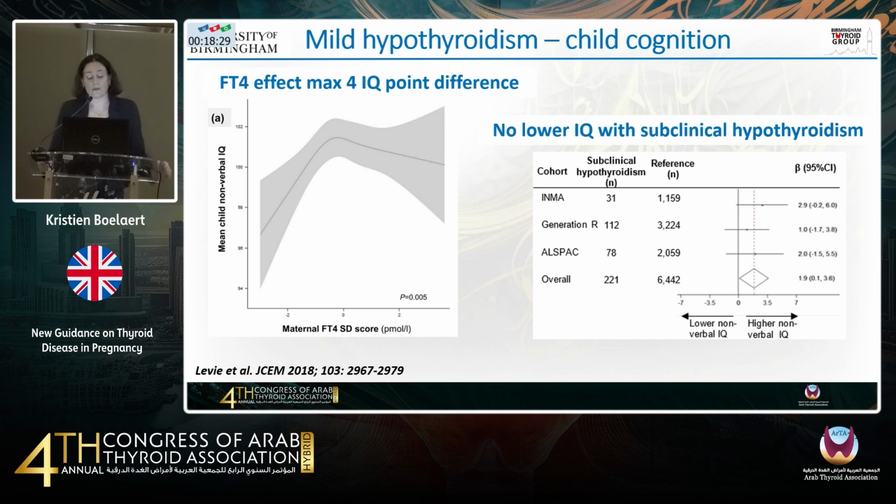And again, looking at offspring, so these were all pregnancy risks, but looking at offspring and child cognition, I think we're all aware of data showing that free T4 at both the lower end and the upper end is not good for the fetus. But when you look at the maximum free T4 effect, this accounts for a maximum of about 4 IQ points, and you can see again this inverse-shaped curve. And then, when a meta-analysis was done of all the database studies that have looked at an association between subclinical hypothyroidism and poor cognitive outcomes, there was actually no lower IQ identified.